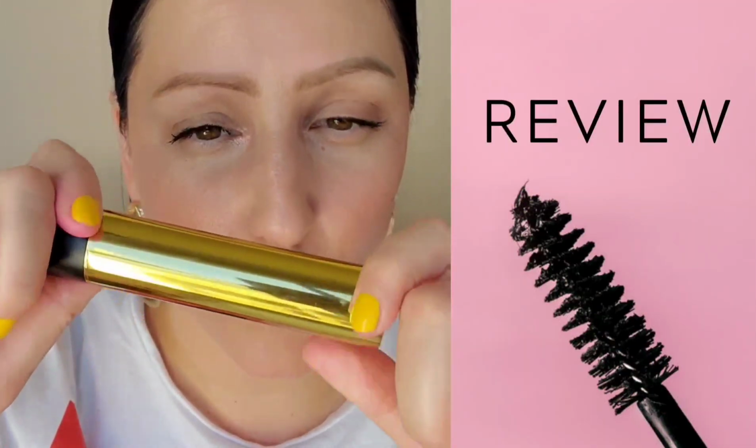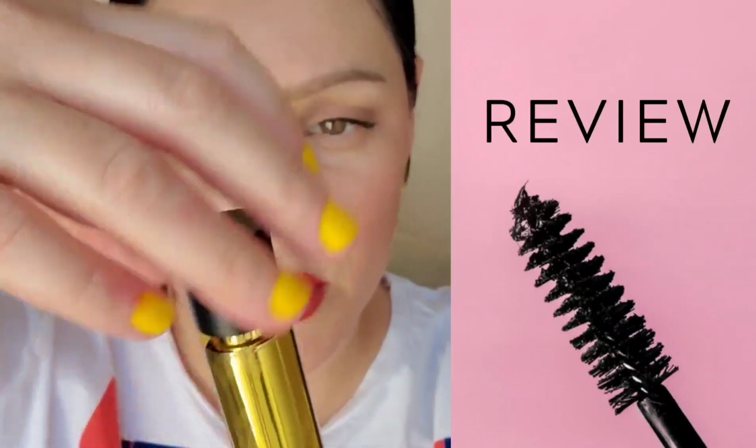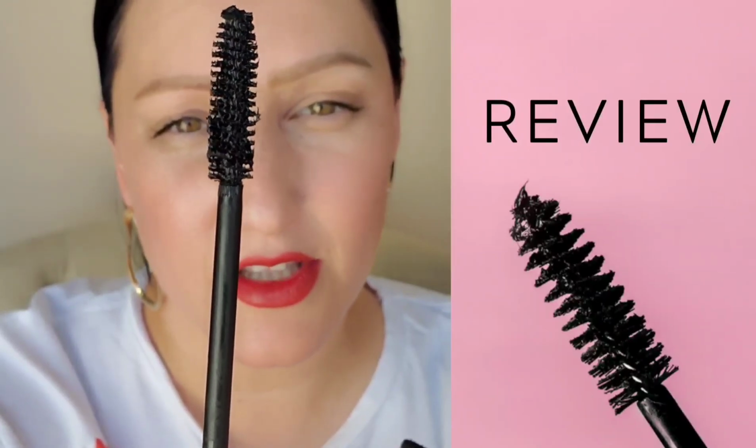So the next product I got was the Westman Atelier mascara. Comes in this beautiful packaging. Love it. Very modern, very contemporary, very cool. Here is the wand. It looks beautiful, you guys, and look at all the separate little grooves on there, but it's terrible. It's a terrible mascara.